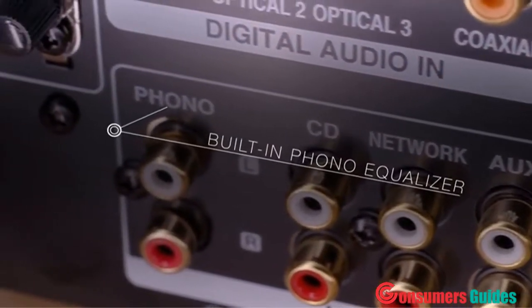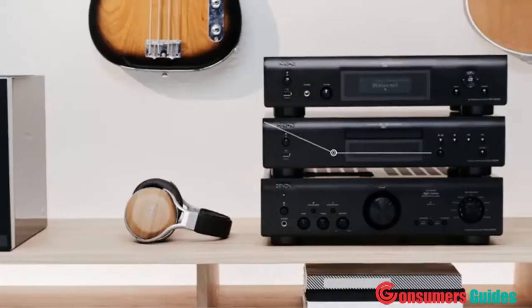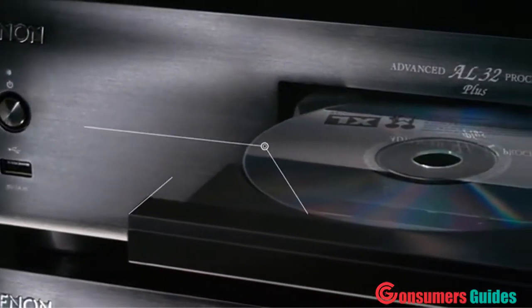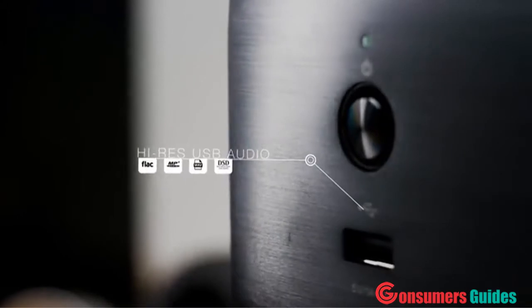The built-in Phono Equalizer handles a wide range of high-resolution audio sources, whether you listen to CDs, lossless file formats, or your cherished vinyl collection. Connect the amplifier to the CD player to enjoy audio playback from your CDs. Plug in your USB storage device and listen to high-res files with signal purity.